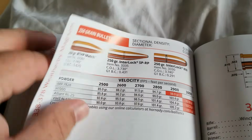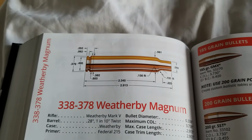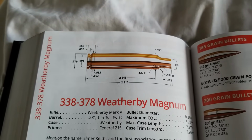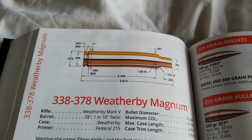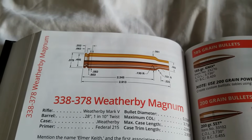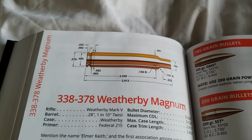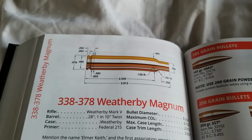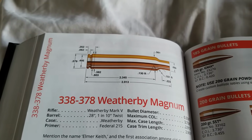Now, this cartridge, I would say, is a little bit overboard. It's hard to believe with that big 338 bullet, but I think it could get even better speeds if you bump the barrel length up to 30-plus inches. Even a 32-inch barrel, I bet you could get at least 100 feet per second more with these loads. But as a hunting rifle, it's really hard to beat. And even with a 28-inch barrel, it is still the fastest 338.